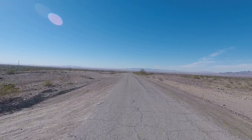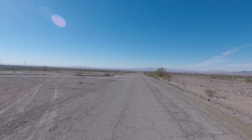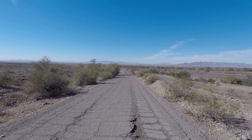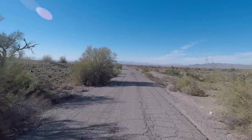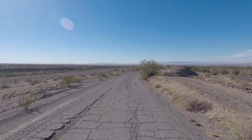That's Tom Wells Road. I'm gonna head down here about a half mile, pull off, and then I'll fly the drone again. You can see a couple trailers way off in the distance. All right, let me get pulled off here.